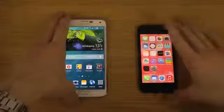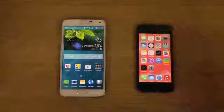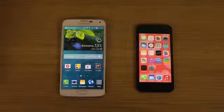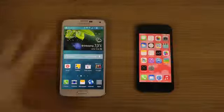But if you want to see anything specific with these two devices, I can definitely probably pull that off in a video or so. Both are pretty good here. But you definitely have a lot more features and things you can customize on the Galaxy S5.